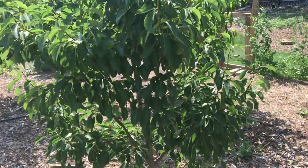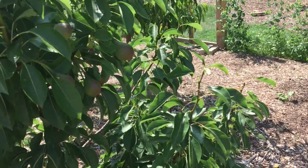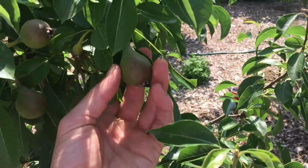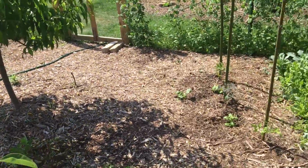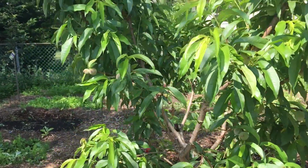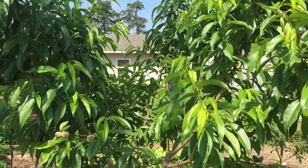Here's the Moon Glow pear. Looks like it's got some beautiful pears on it this year. It's a European pear. Looking good. Here's another peach tree over here. Doing relatively well.